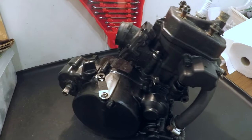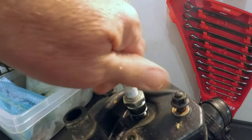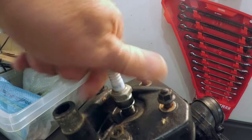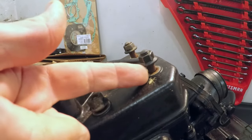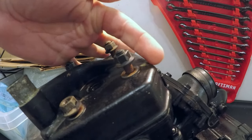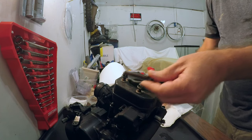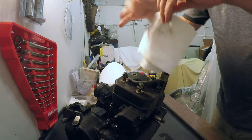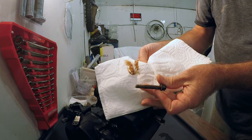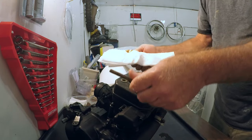Overall, it looks pretty solid. Here you can see he sprayed the spark plug when he was touching up the engine paint. Spider is checking it out too. Right away, I see the head studs are rusty, so the head gasket has probably been leaking for a while.